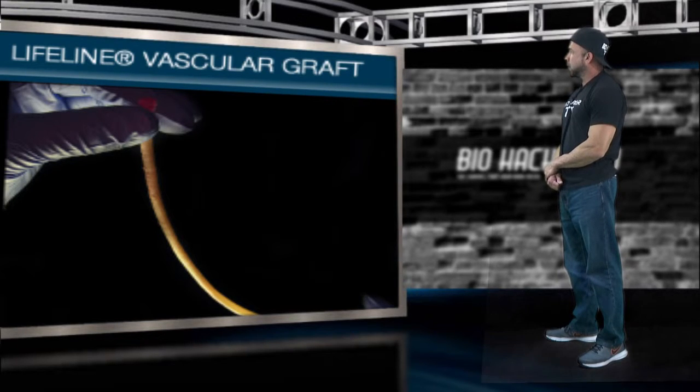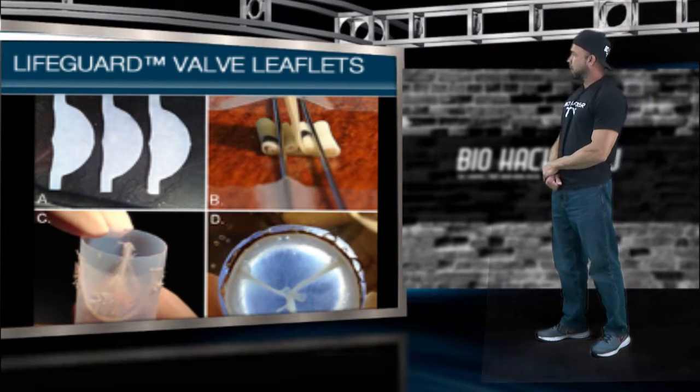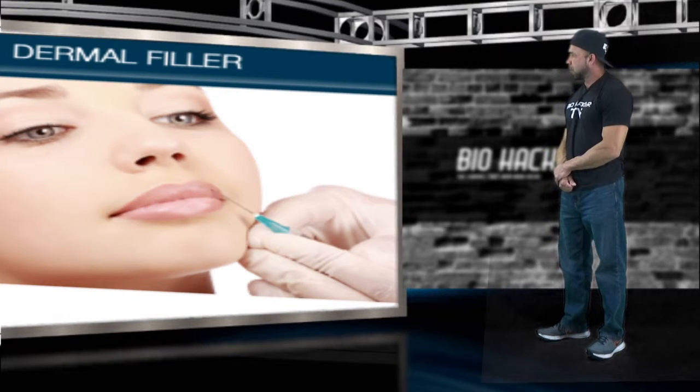In this next clip, we're going to find out what Cytograft's main focus is. So Cytograft focuses primarily on cardiovascular products. We make a tissue engineered blood vessel for patients that receive hemodialysis, so kidney disease patients. We also make a heart valve leaflet for patients that require a biological heart valve. More recently, we've also shifted into aesthetics medicine, and we use a couple of different products now. One is a dermal filler for filling deep wrinkles in the face, and another is for breast reconstruction for patients that have had a mastectomy.